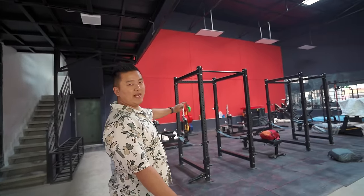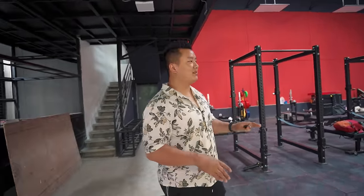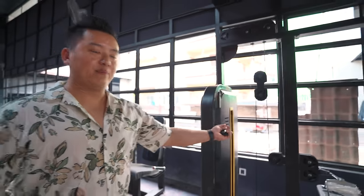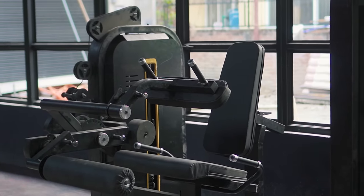And next it's going to be like a hybrid, so functional fitness will also be there, and something like CrossFit, and you can use it for powerlifting too. We've got a few machines over here, just lat pull down and everything. Only 3-6 machines, because we don't want to use too much machines.